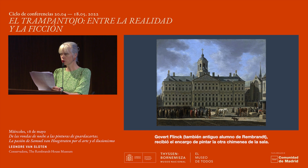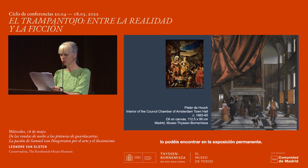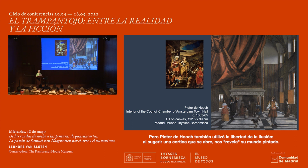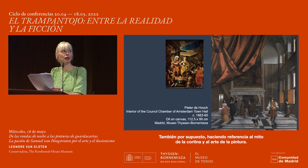Govert Flinck, also a former pupil of Rembrandt, was asked to paint the other chimney piece in the very same room. And now that we are here in Museo Thyssen, I have to show you this painting by Pieter de Hoog, which is in the museum's collection, and you can find it in the permanent display. And there we see this burgomaster's room. And in the back we can see part of that painting by Bol. But Pieter de Hoog also used the freedom of illusion by suggesting a curtain which opens up, by which he reveals his painted world to us. Yet again, also a connotation to that curtain myth and the art of painting.